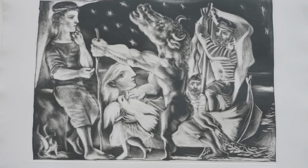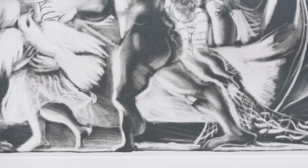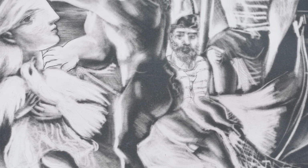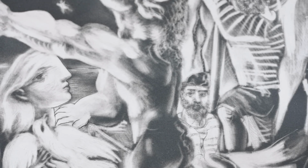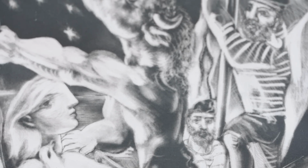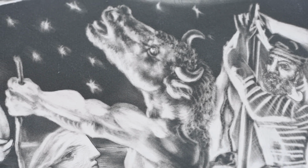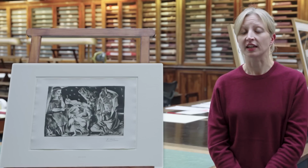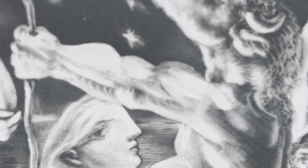He was also very interested in classical subjects, in Greek mythology, and one of the characters that he was particularly drawn to was the character of the Minotaur, the mythical half-man, half-bull, that was kept in a labyrinth in Crete by King Minos and fed young men and women. Picasso seems to have identified with the Minotaur, which became a symbol of the primal urges of humans, particularly for the surrealists with whom Picasso was associated in the 1920s.